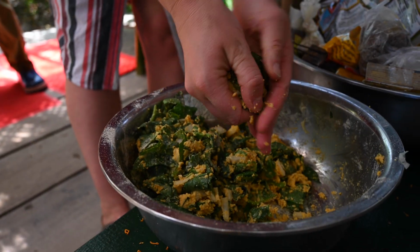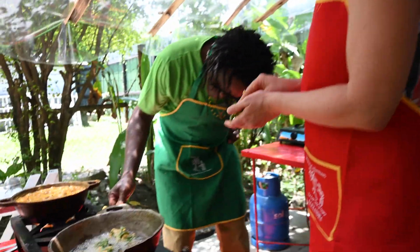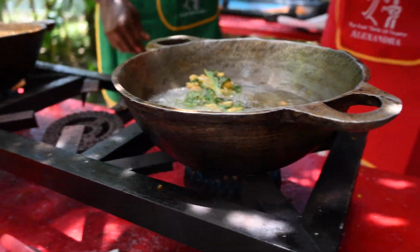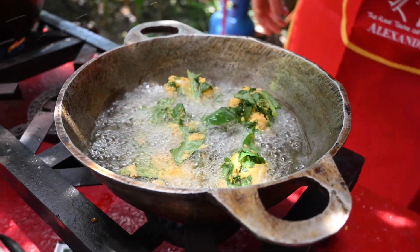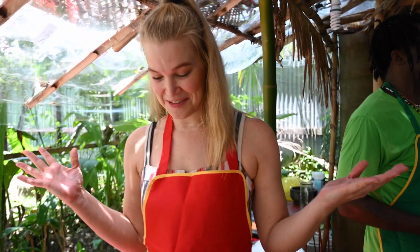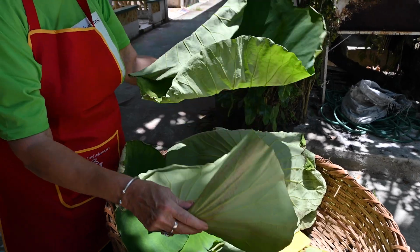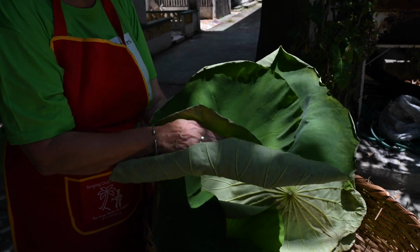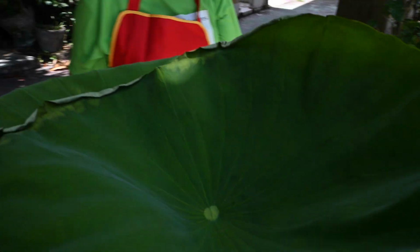Pakora time. What kind of oil are you using? Just vegetable oil? No, coconut oil. Coconut oil, nice. Yeah, well, we can afford to do that here. It's a satisfying spit, isn't it, when you pop it in? He's using coconut oil, not vegetable oil. It smells really good already. $7.50. Oh, it's a big floppy one. Big floppy one. That can make a hat. Thank you.